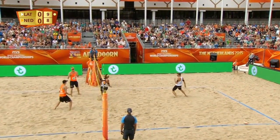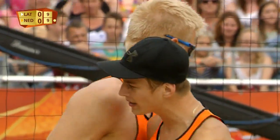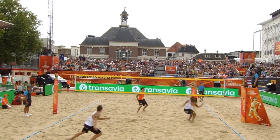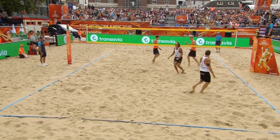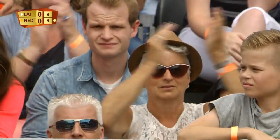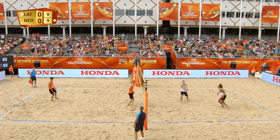9-8. That's a power play. Didn't even block out of the way of it. My goodness. Martins Plavins, he just couldn't get out of the way of that hit. Wow. 9-all. I told you it's going to be interesting. What a match to start here. Our second day in Apeldoorn, the third day of the tournament.